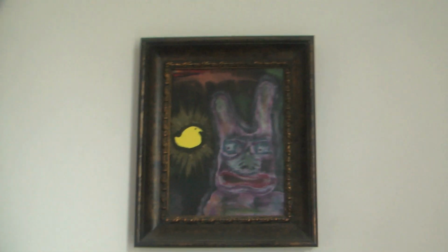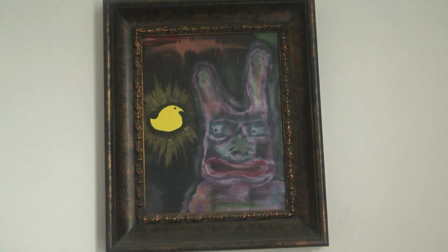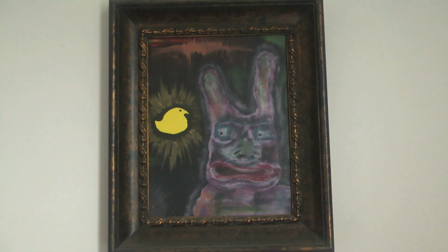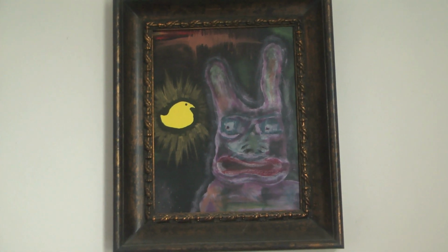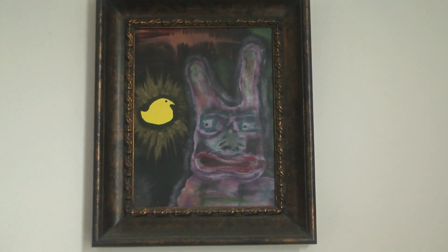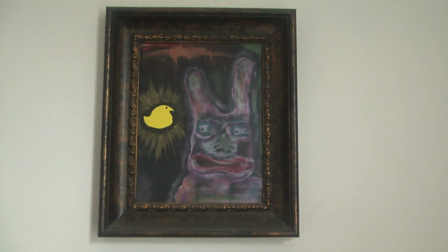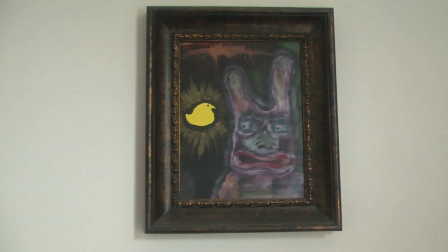This is another Poppy painting of the Peeps, because I do Master Peeps Theater, where we recreate tableaux vivants of movies and books and things, but using marshmallow peeps, a la Lisa in Boston, who started it all.